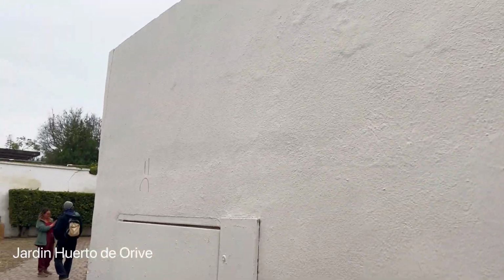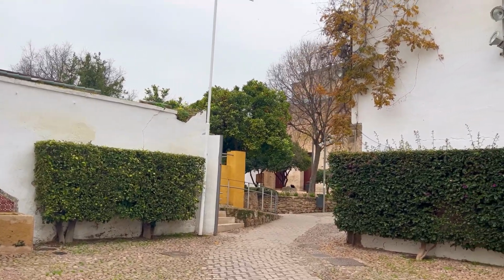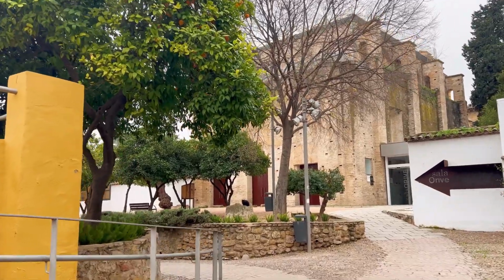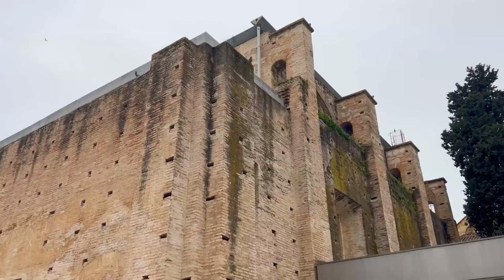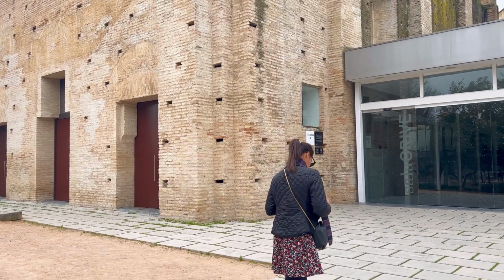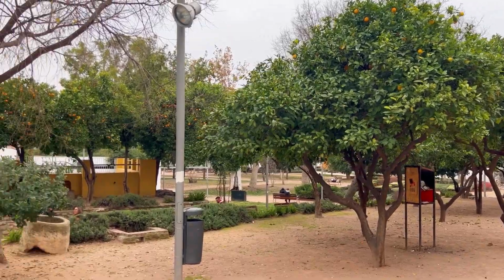Located adjacent to the church and near the City Hall, Jardín Huerto invites visitors into a serene garden retreat marked by its peaceful atmosphere and natural beauty. The gardens were inaugurated in 2004, created from various orchards that belonged to the Orive Palace and the old orchards of the San Pablo convent. It is one of the first green spaces within the historic center, established centuries ago.